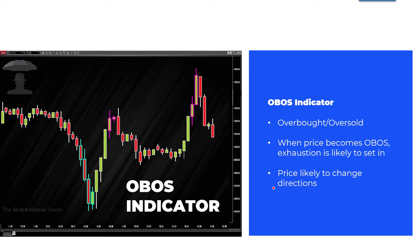Okay, so again, when price gets overbought or oversold, we're looking at exhaustion. Exhaustion. Keep remembering that. Very important. So if we can measure strength so we can anticipate exhaustion, that gives us an edge, right?